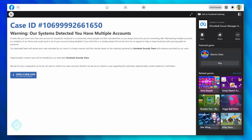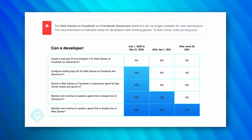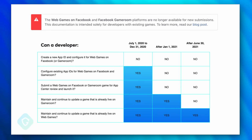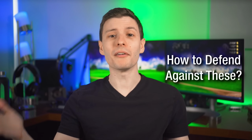And as for why the name still showed as Oh Football Soccer Manager, basically, Facebook did deprecate this feature back in 2020. However, games that already existed could stick around and could still update themselves. So I think what likely happened is either the scammers were able to steal the Facebook account owning that game, like phishing maybe, or possibly they offered to buy the account from the original owner. And presumably they were unable to change the name of the game, which is why it still showed as Football Manager.